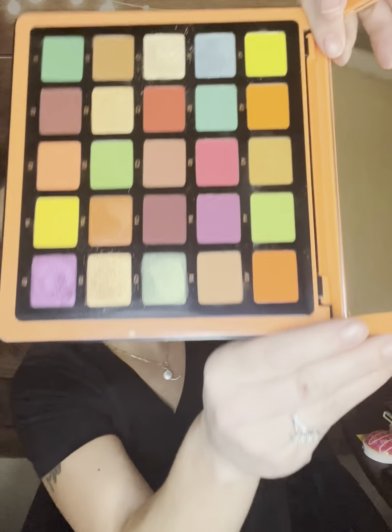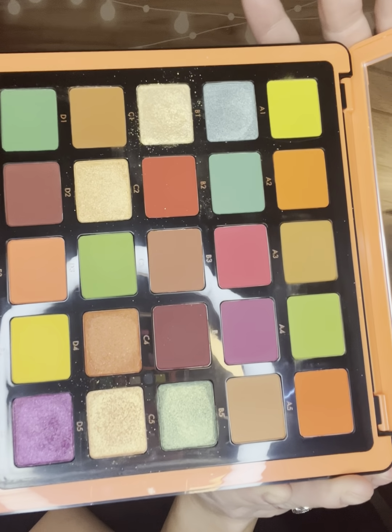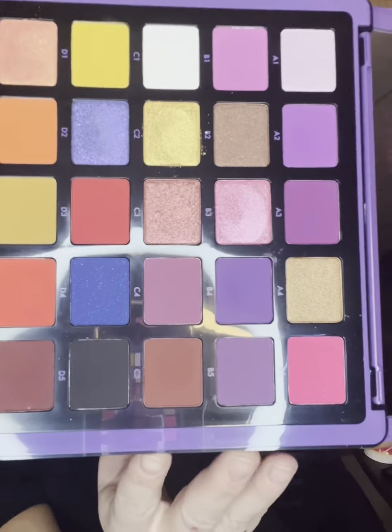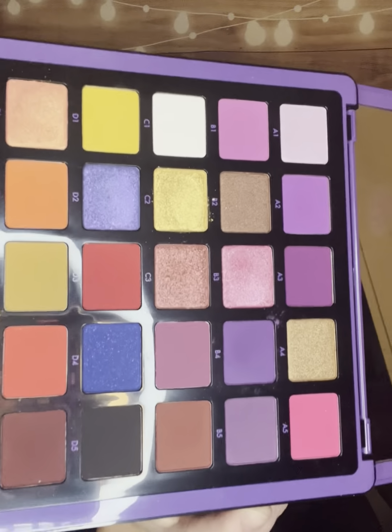So this is the volume 3. The colors are very, very vibrant. And then this is the volume 1. And this is the one that I picked for my box. And then I picked the other one up in the add-ons. And as you can see, they are virtually untouched.